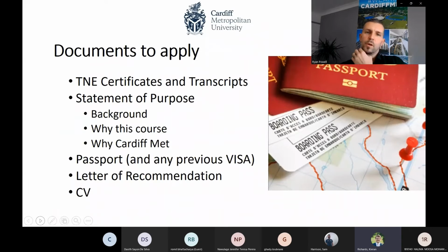So in terms of the documents you're going to need just to apply, as a general rule of thumb, we're looking for your TNE certificates and transcripts. Okay, so we will require those in an official format. And again, we can help with those closer to the time. We need a full statement of purpose.